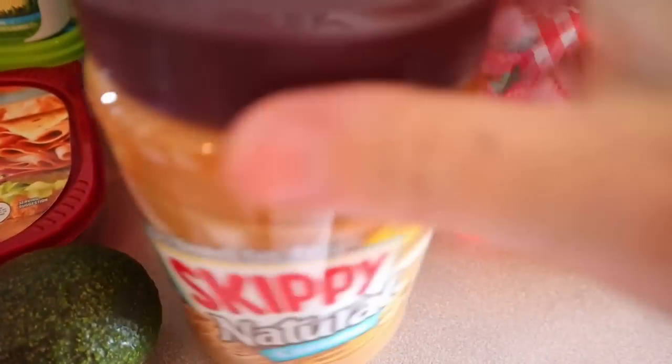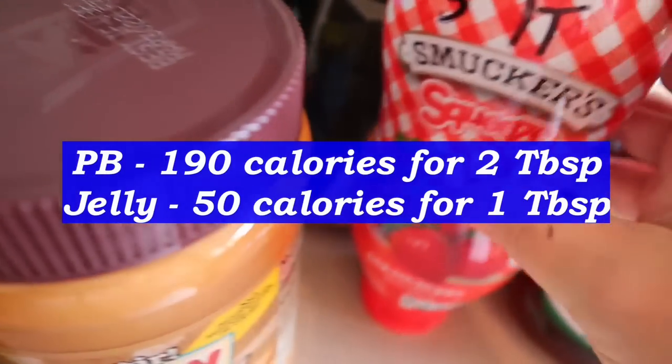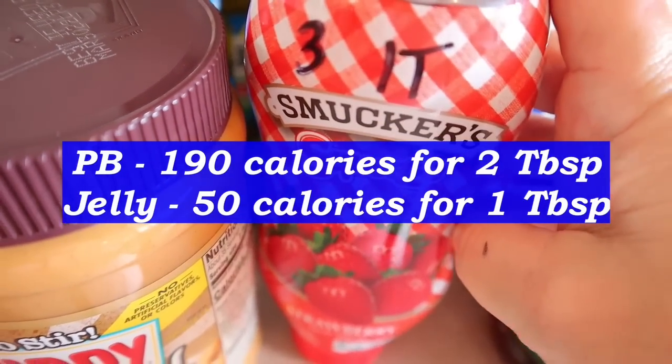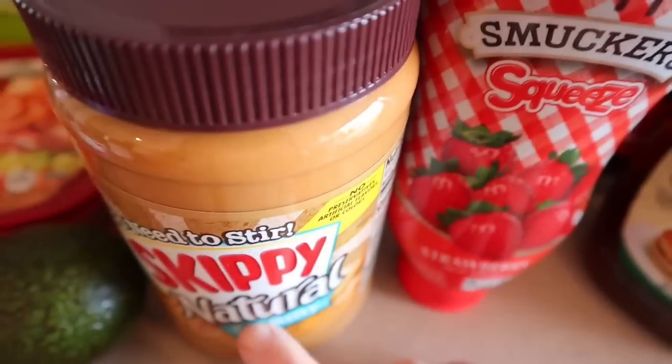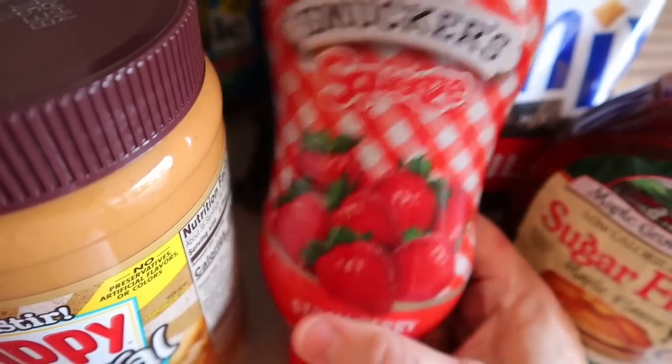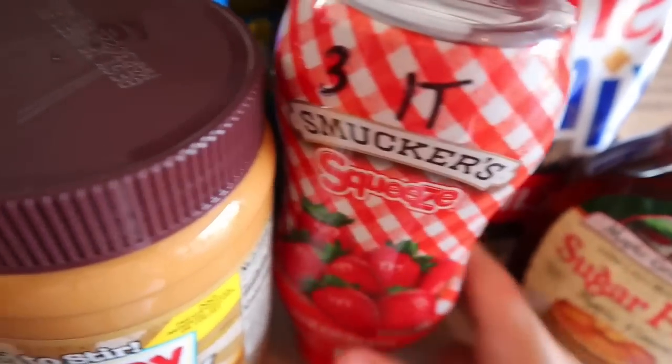And then got some Skippy Natural Peanut Butter, 6 points for 2 tablespoons. Some Smucker's Jelly, 3 points for 1 tablespoon. My husband usually eats those. I'll eat the peanut butter, but jelly I don't really eat too much. I know there is sugar-free jelly that I've had that's not too bad, but I'm just not a big jelly eater anyway.